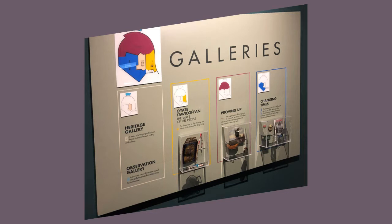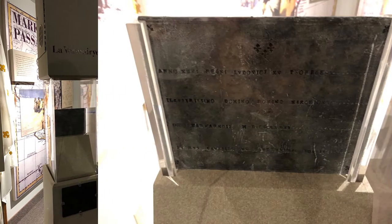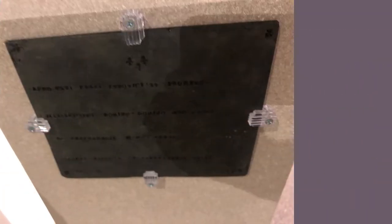My newfound friend took us straight to the Verendrye Lead Plate. This is one of the most famous artifacts in the museum. It is the plate that brothers Louis Joseph and Francois Verendrye had buried in 1743, and I have already taken you to the location of exactly where that happened. Simply breathtaking is all I can say.